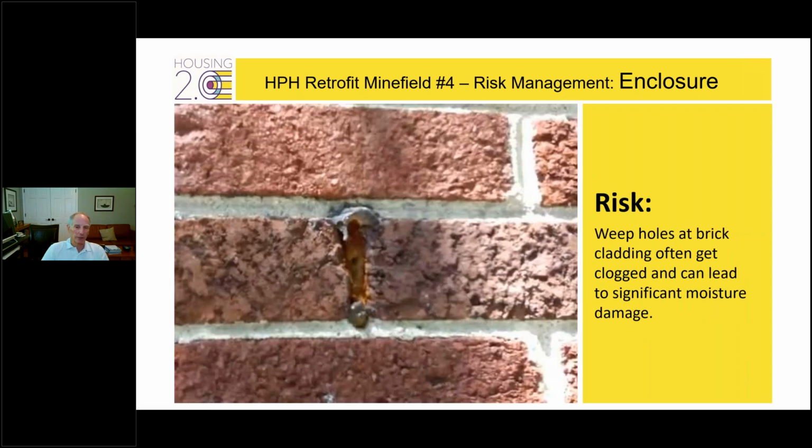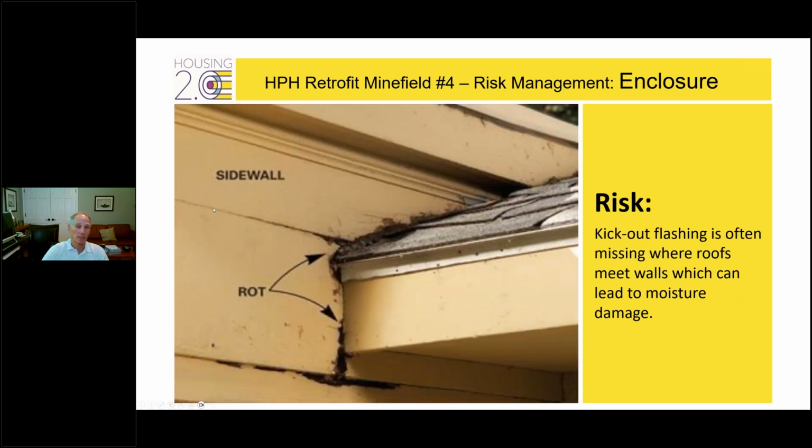Now also older buildings, the weep holes at the bottom of the wall with brick and stone cladding need to drain, and they get clogged and then the moisture is trapped inside. So this is another potential moisture risk in existing construction.